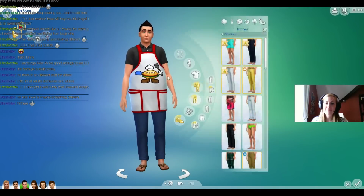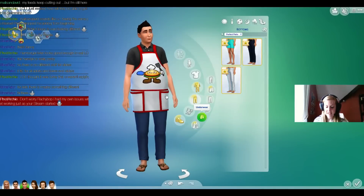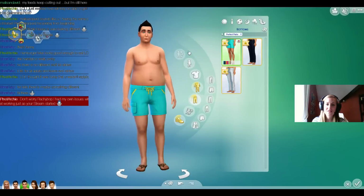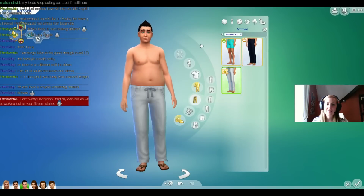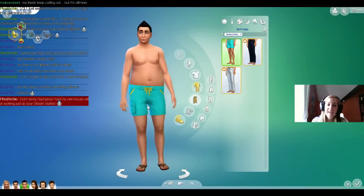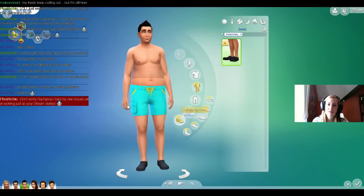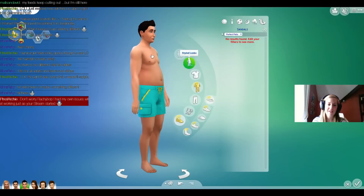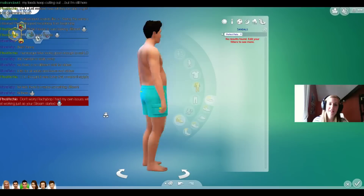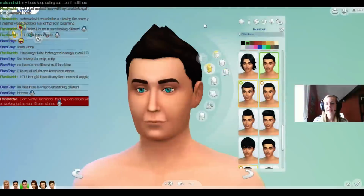Bottoms. Pants. Perfect. Yes. Shorts. Nice colour. You can get different colours. I like that colour. And they both go to work. And shoes. These, they're kind of Croc-type. Oh no, they're not perfect. Patio stuff, there we go, that lends itself well. It's kind of a summertime pack, I'd say. Right, let's go into hair styles.